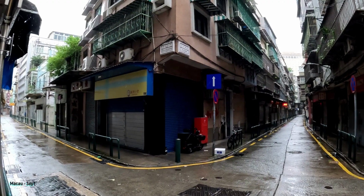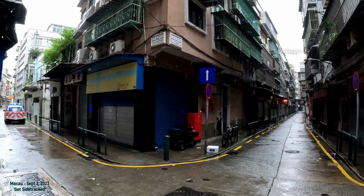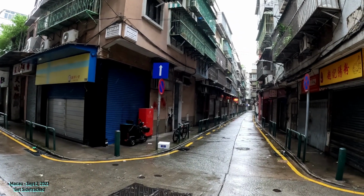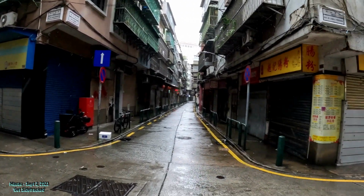Okay, we're on Rua de Madeira. Madeira is named after the town in Portugal, the island. And Rua de Madeira goes right to the inner harbor. You can see it down there in that Pont 16, so that's where the water is at. So we're gonna walk down there and just kind of see what it looks like after the typhoon has passed.